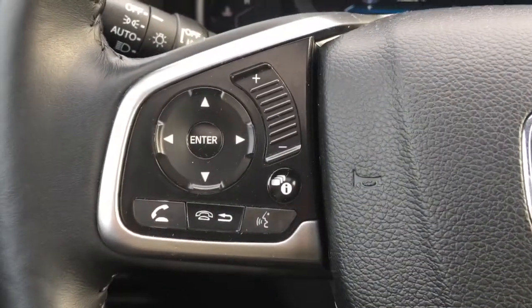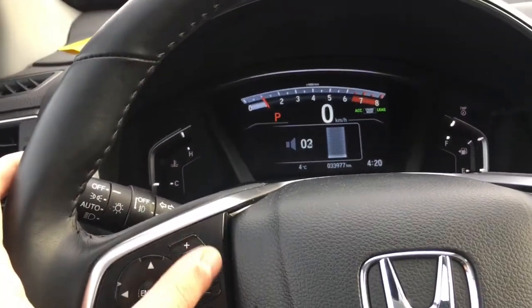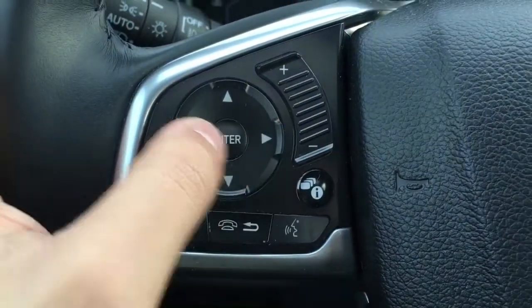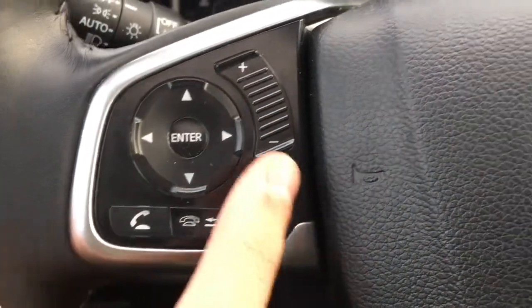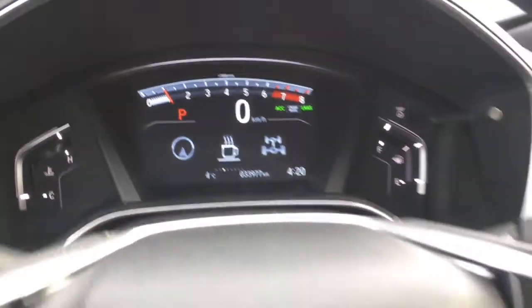On the left-hand side of our steering wheel, we have our touch-sensitive volume control. So you can actually just give that a scroll with your finger like that. Scroll on it up and down. You can even click on them for more precise volume. You also have your arrow keys for music navigation and selection. Phone and Bluetooth controls below, as well as that nice information button, so you'll be able to toggle through all the information right there on that center screen.